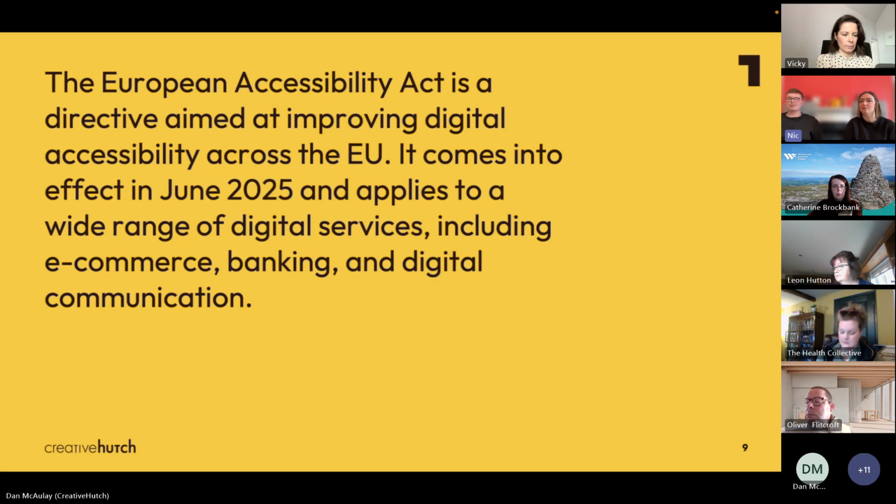So the European Accessibility Act is a directive aimed at improving digital accessibility across the EU, and it comes into effect in June 2025 and applies to a wide range of digital services, including e-commerce, banking and digital communication.